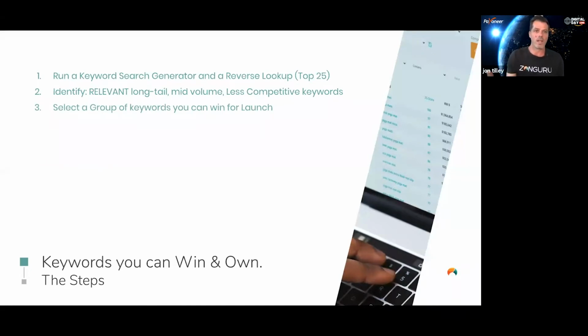Number one, run a keyword search generator and a reverse lookup tool. You want to make sure you're getting the keywords that people are typing into Amazon and what your competitors are ranking for, and look at those keywords, especially around the top 25 sellers, because whatever you're selling and whatever keyword you target, you want to be on page 1. You don't want to be on page 2 or 3. So we look at the top 25 sellers.